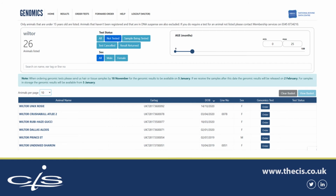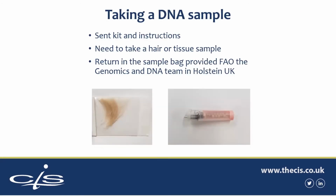You can also order through the NBDC Genomic portal, and this is a view of the ordering test screen within that portal, and it's reasonably self-explanatory as to how to process your tests through there. Once you've ordered the test, you will be sent a DNA kit and a set of instructions on how to take the sample. You need to take either a hair or a tissue sample.